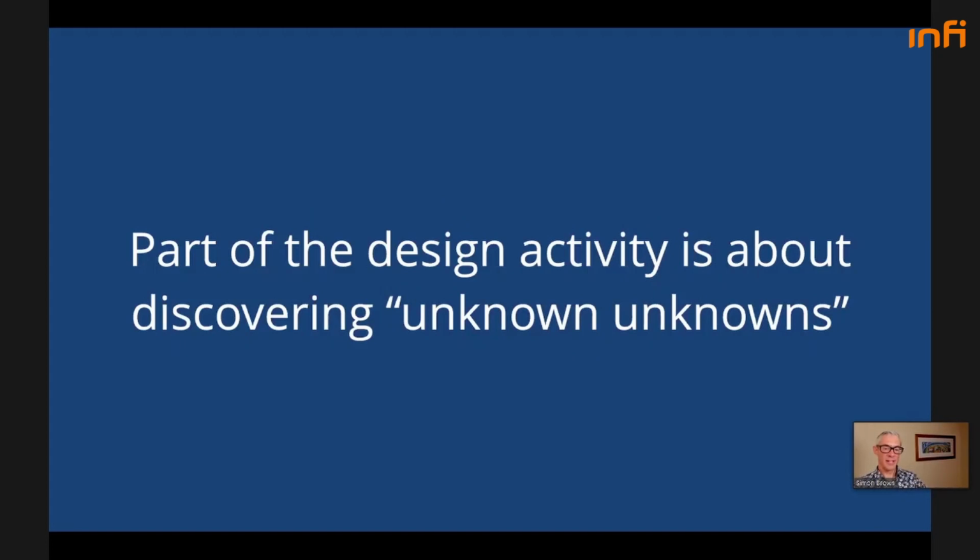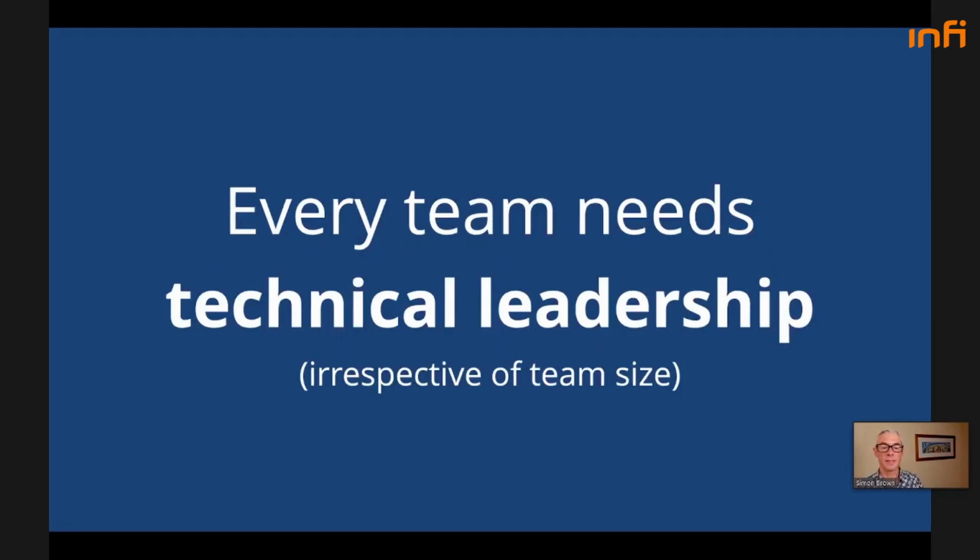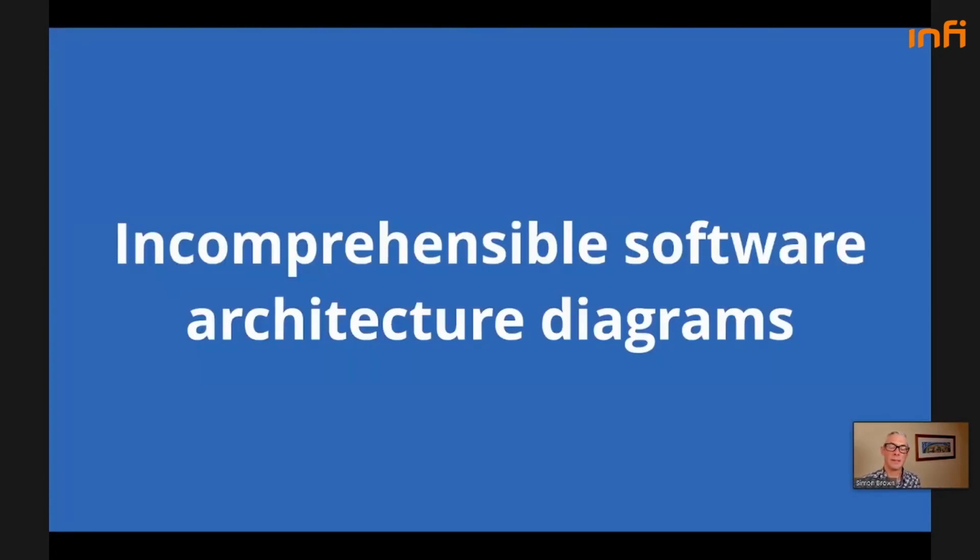The other reason I like doing upfront design is that it's about discovering the unknown unknowns. So when I was a consultant building software solutions for and with our customers, one of the things I liked doing was creating a software architecture document from a template, because then that template would force me to go and ask a bunch of questions like, have I considered security adequately? What are my performance characteristics? What about scalability, and so on and so forth? And without that template guiding my decisions, I might have missed some stuff. So that starting point, I think, is super useful and it adds a lot of value. And that's really why I'm doing this. And this applies to all teams. So I like to think about architecture as being technical leadership, and every team needs technical leadership, irrespective of how big or small they are. So that's upfront design. That's a big part of the puzzle.